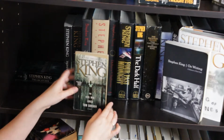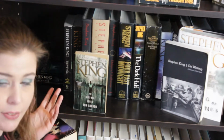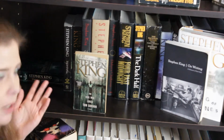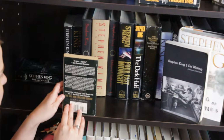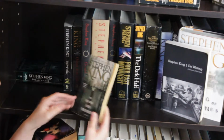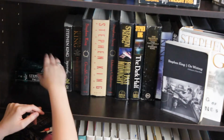Then we have The Girl Who Loved Tom Gordon by Stephen King. I don't know why I keep saying by Stephen King, like obviously all these books are by Stephen King, but this is actually a really short book and I've heard good things about it, so I need to actually read it sometime soon. And honestly, it's so short, I probably can get through this so quickly.